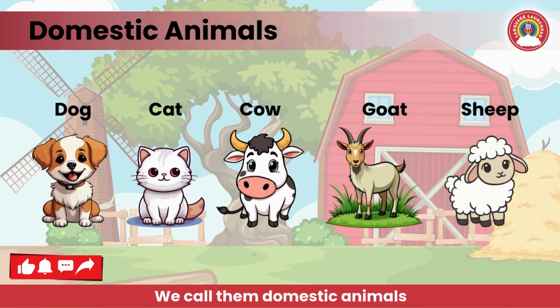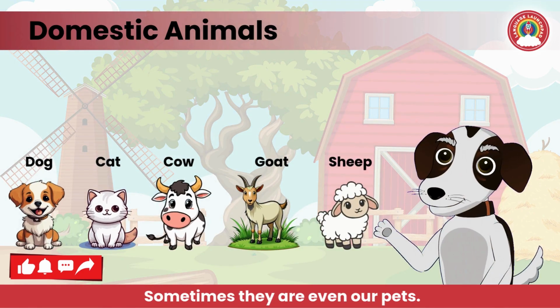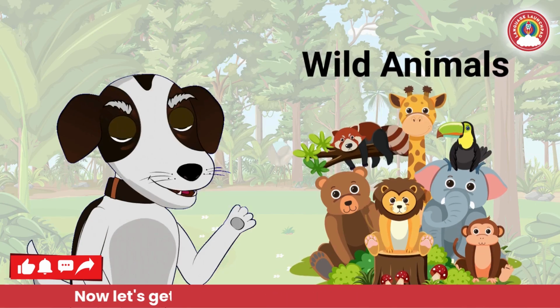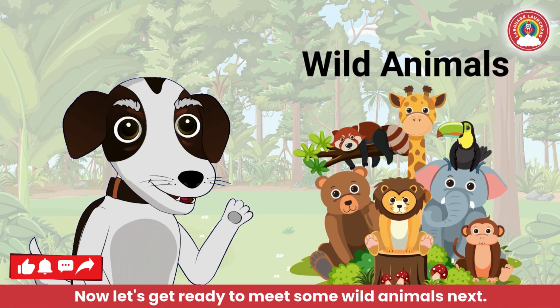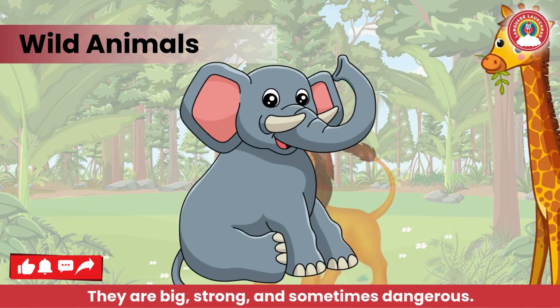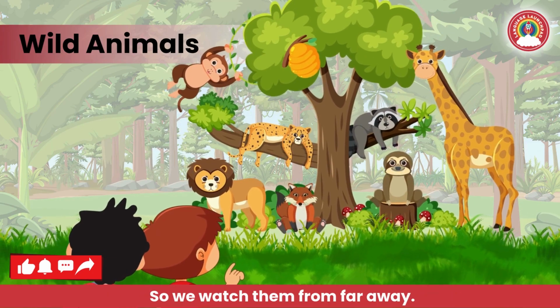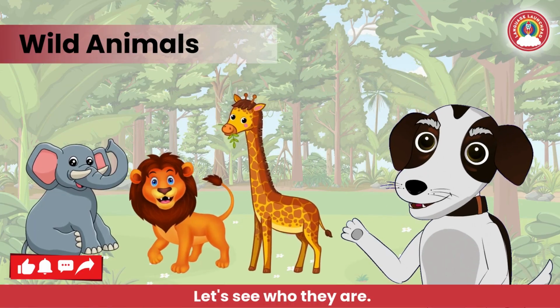We call them domestic animals because domestic animals help us in many ways. Sometimes they are even our pets. Now let's get ready to meet some wild animals next. These animals live in forests, not in our homes. They are big, strong, and sometimes dangerous, so we watch them from far away. Let's see who they are.